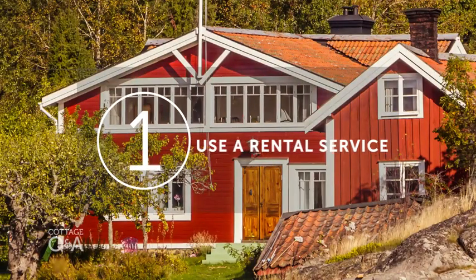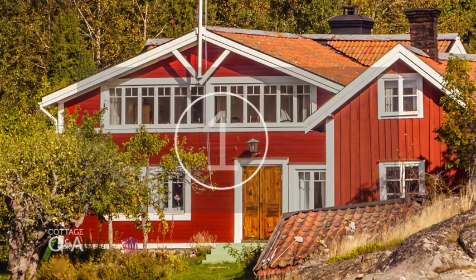Well, probably if it's your first time renting, you should head to a rental agency site. Using an agency is a really easy way to find a cottage that is in the area that you want, available at the time that you want, in the price range that you want. They'll do a lot of that work for you.